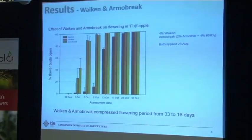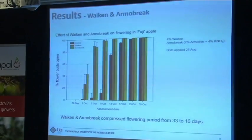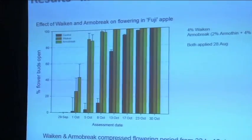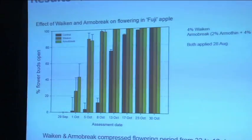This is the comparison of Waken and Armour Break in Fuji apple. And as you can see, very little difference between the 2 chemicals. They were both applied late August. Trees were still just dormant. And they both compressed flowering period in this particular trial from 36 days down to 16 days. So they actually halved the flowering period, which is quite significant.